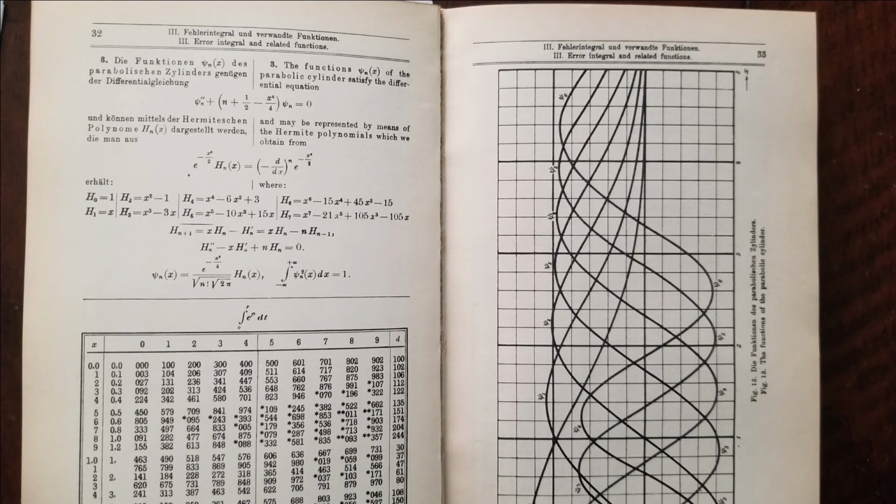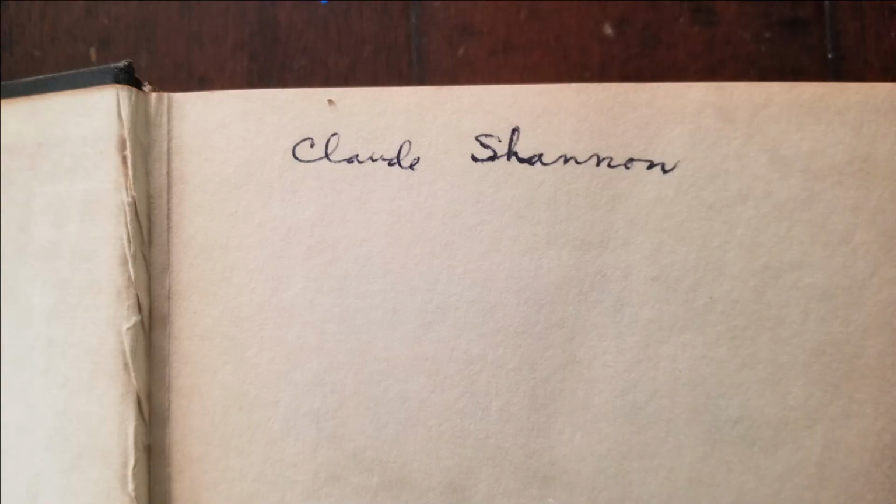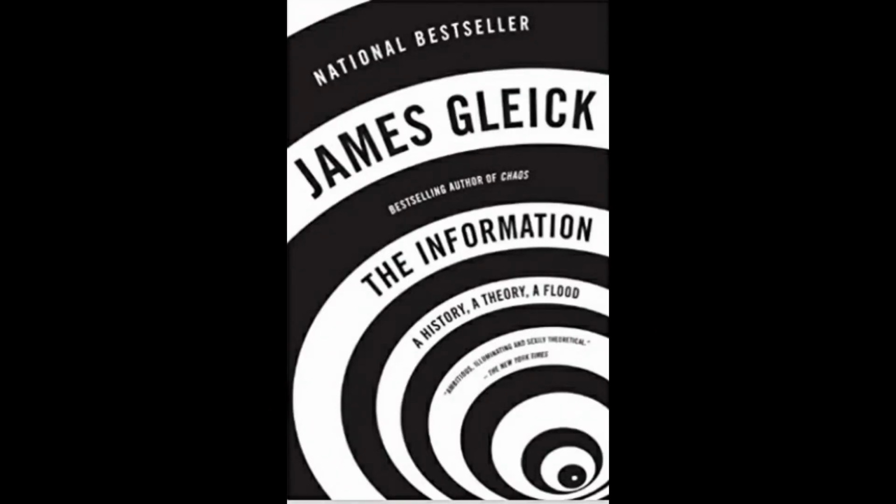Shannon figured out how to use simple on and off electrical switches and combinations that could store and relay information. And today, millions of such switches are on all small computer chips that make everything from the internet to video games possible. A great book on the history of electronic communication from Morse code to the computers of today is James Gleick's book called The Information.